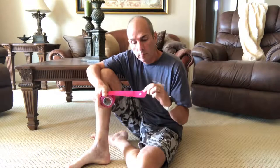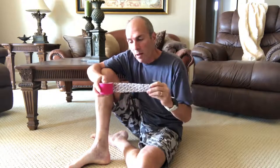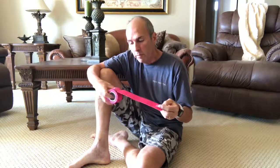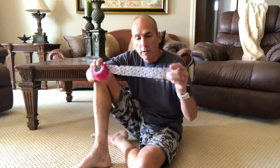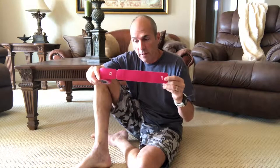So this is KT tape. KT tape comes in two different kinds, either the pre-cut, where you can see that it's got a pre-cut edge, or just a long strip. The benefits of the pre-cut is you just tear it off and you're done, but then you're stuck with about 10 inches.